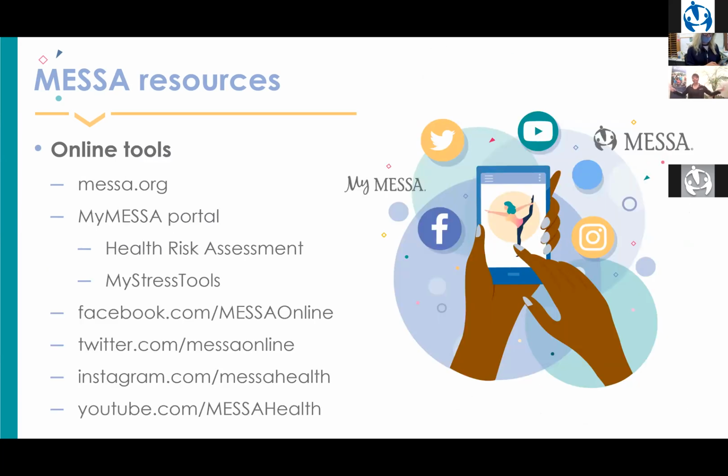Now, last but not least, some of our online tools. You can go to them right on the break if you want to, or after the conference is over. MESSA.org, everything you need. You can log on to your personal portal and check your claim status or your EOBs on our My MESSA portal. You also can log in to the health risk assessment. You might want to do that after this conference is over. And our new platform, My Stress Tools, you log on to through the My MESSA portal.